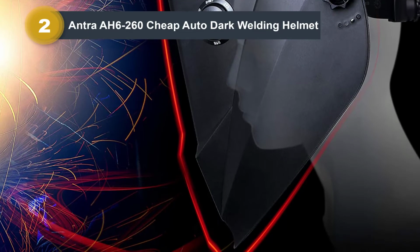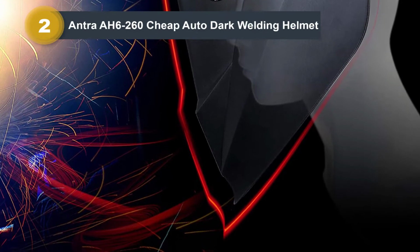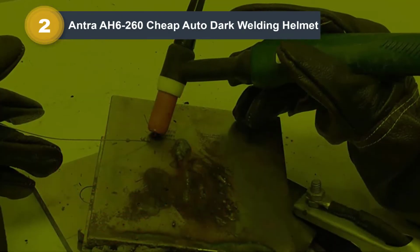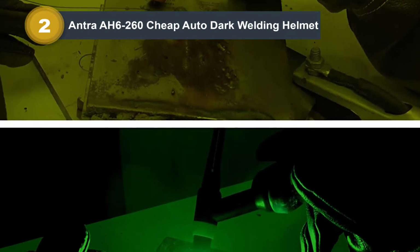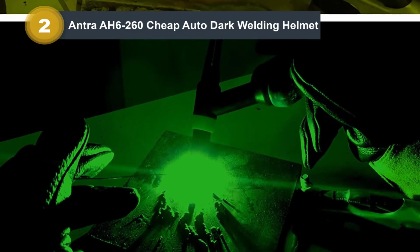The filter works as a passive shade 13 lens when not powered, so you can work even if the batteries are down. Antra includes an automatic turn-on and shut-off feature, which is quite handy when you're in a hurry to get to work. The ADF system includes a delay in the power-off function. It stays powered on for 10 minutes before going to sleep.